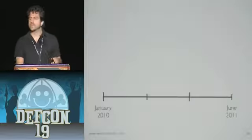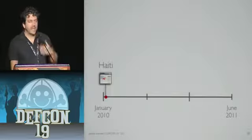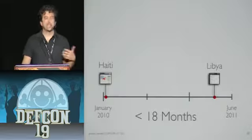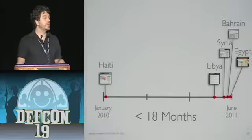What's fascinating when you look at this technology is that the largest deployment took place in Haiti in a natural disaster, and now it's being used in Libya in an active war zone in less than 18 months. And it's an accelerating trend, and we now have active deployments taking place in Syria, Bahrain, and Egypt.